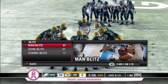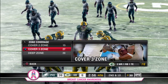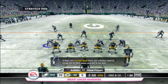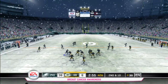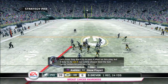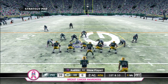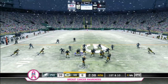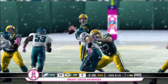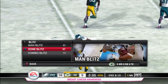Donald Driver was the intended receiver. Pass here. Our safeties need to break out of their zones and get to the ball. Dumps it short. He's brought down at the 44-yard line. Donald Driver makes his first catch of the game after going the entire first half without one. Gets rid of it as he's hit. James Jones was the intended receiver on the play. Good pressure that time, and they forced a bad throw. Not much he could have done with the pocket collapsing like that.